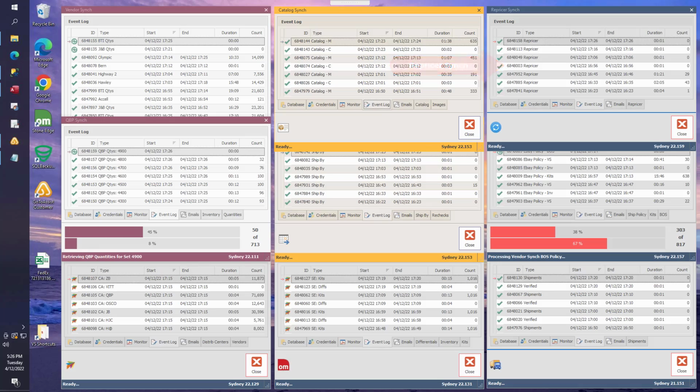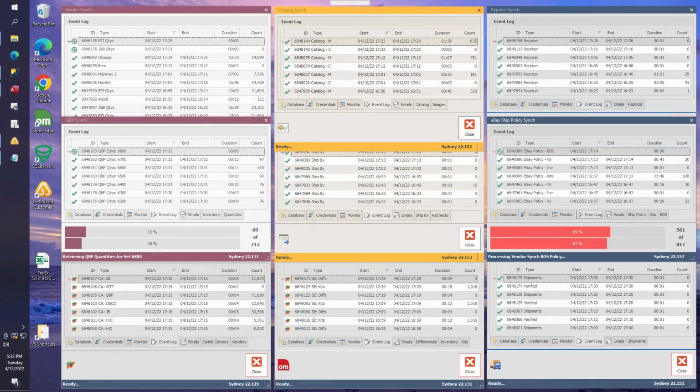The next synchronizer we want to talk about is located in the middle right-hand part of your screen. It's called the eBay Ship Policy Sync. This particular synchronizer is responsible for calculating the eBay shipping policy through ChannelAdvisor using the eBay Business Policy Shipping attribute. This process uses the turnaround time calculated by the vendor syncs based on warehouse availability to determine eBay shipping policy.